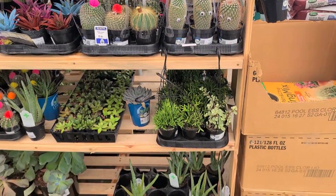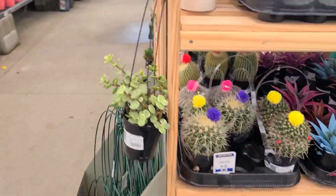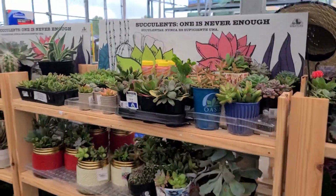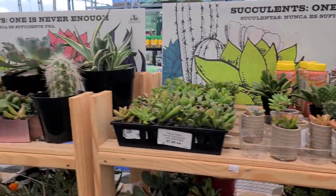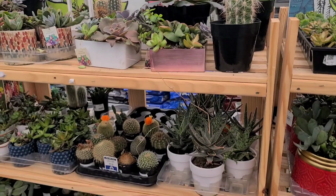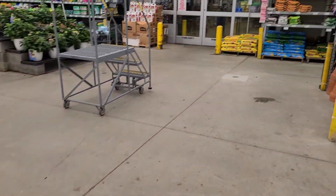It's just like on and off pouring. There's some cute little Rhipsalis out here. I'm trying to do this before the rain starts coming down hard again, but it sounds like it's coming. But I don't see anything new out here from last time, so let's check inside.